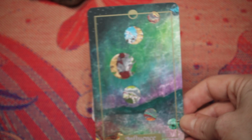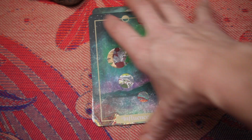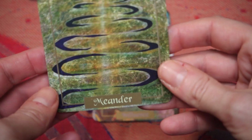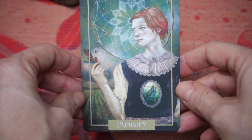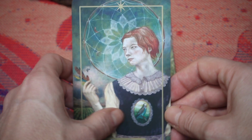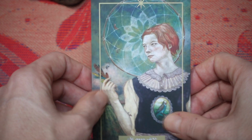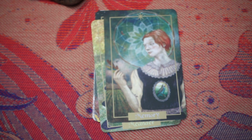So that's beautiful. That's when we probably are affected by influences from the outside, like politics even, or any of the energetic shifts that are happening. Meander. I love that. So, you know, the road is never straight. And this is memory. Wow. Look at this. She's holding feathers. Is this, I don't know, for somebody who maybe, like Maha, has a parrot? Maybe somebody went away, or we can go in many different interpretation possibilities here.